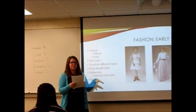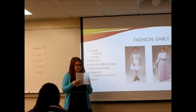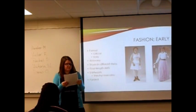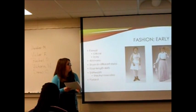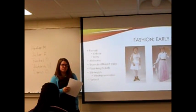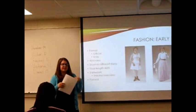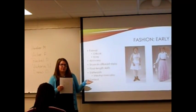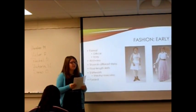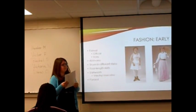And the skirts became floor length, where before they hit at the mid-ankle. Now they became floor length, and they wore these things called shirt waists, which you can see in the far picture there. It's like a masculine shirt, just a button-up dress shirt. And they were very starchy and stiff, and it gave that formal wear that they would wear to these meetings to talk to the men that were in charge of the government meetings. And then they also carried parasols, which were the umbrellas like you see in the picture.